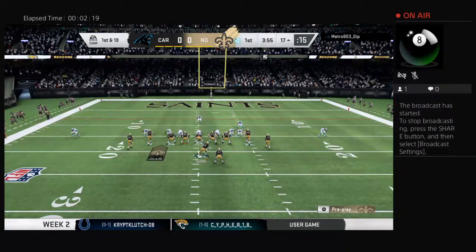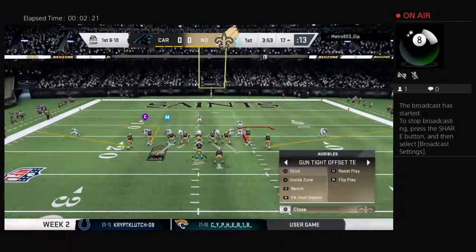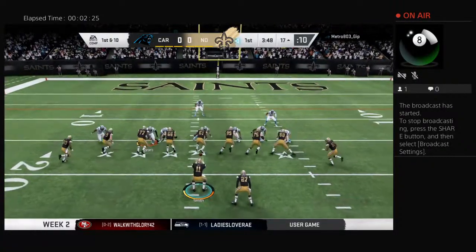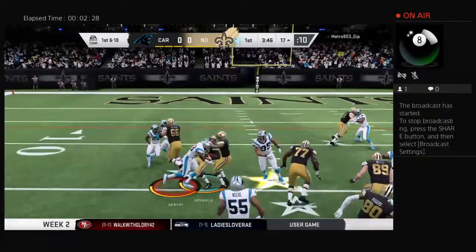Undercrush. X3. 218. Chop it. Check 13. Check 13. Kill. From the gun, a run for Johnson.